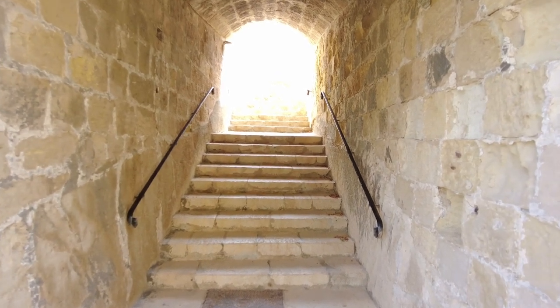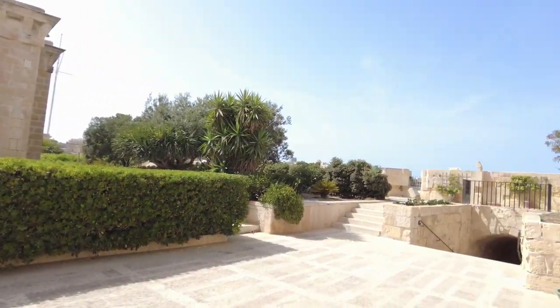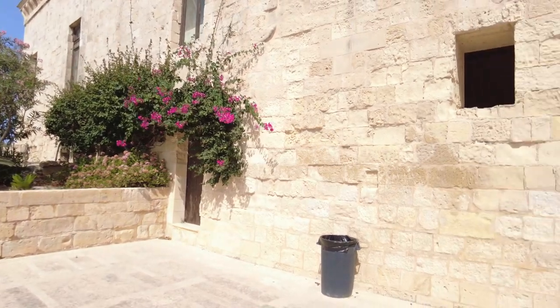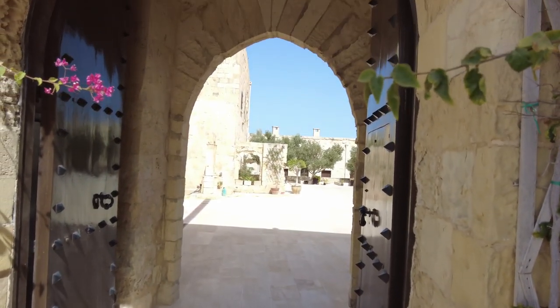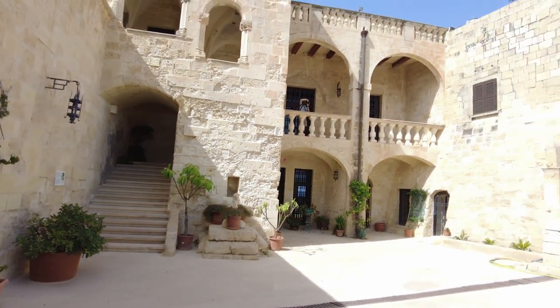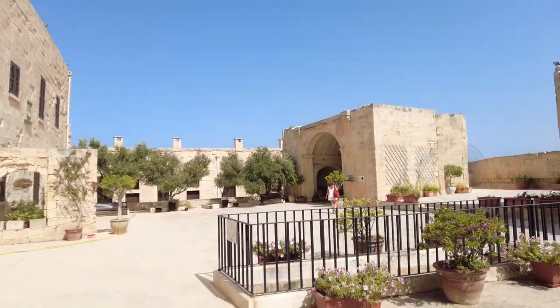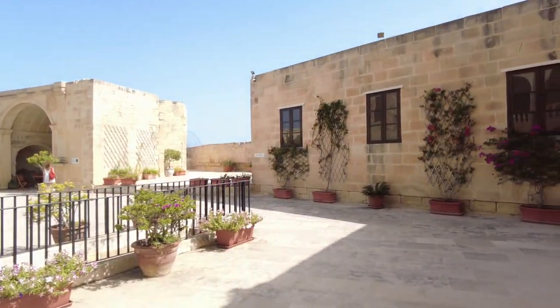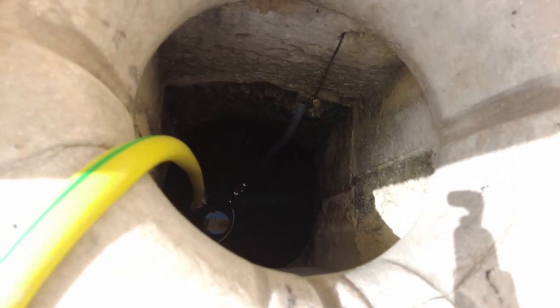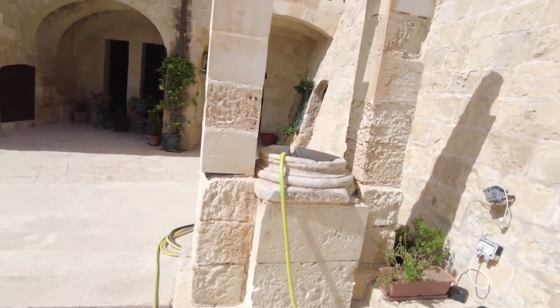All right, let's go up here and see what the view's like from there. There's an old chapel as well, one of the oldest parts of the fort. A must-see, apparently. Important for any siege, there is a well here, and over here, dated from the 12th century, is the magistral palace.